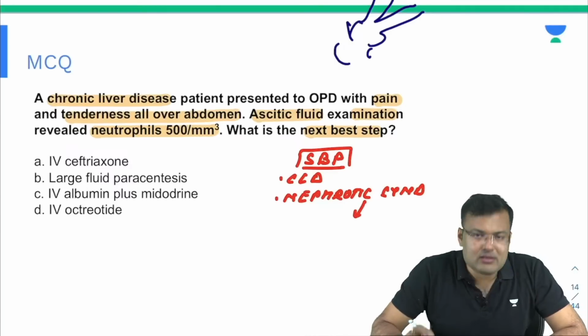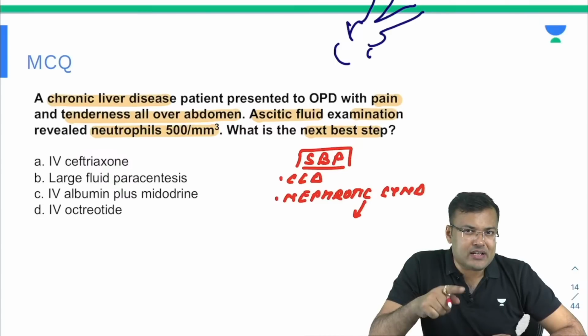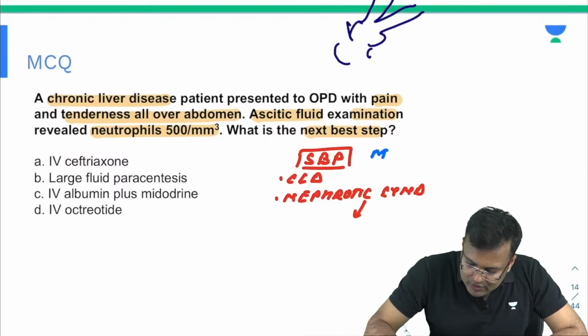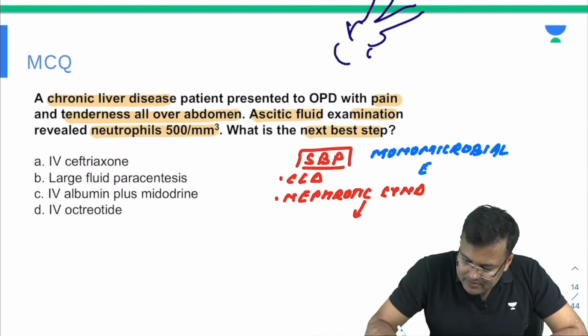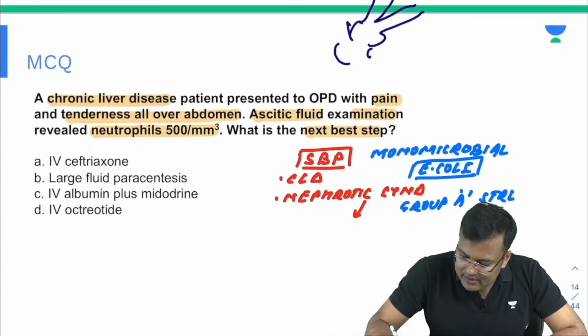There is bacterial translocation from gut to mesenteric lymph node, from mesenteric lymph node to ascitic fluid. So it is monomicrobial. In adults, overall, what's the most common organism? E. coli. And in children, what is the most common organism? This is group A streptococci.